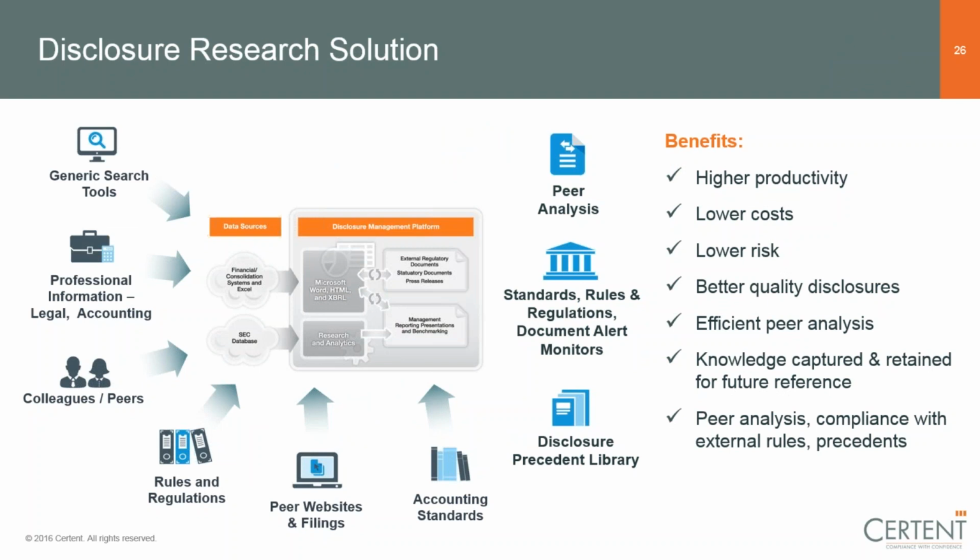Now, the disclosure research solution. That's an integrated solution within the Certent platform. There could be other platforms that also have that out there. What are the benefits? Higher productivity. We talked about some of the challenges being lower productivity. With higher productivity, we're collaborating. We're all working with that one version of the truth. We've got that one document, we're all working in that. That's our version of the truth.